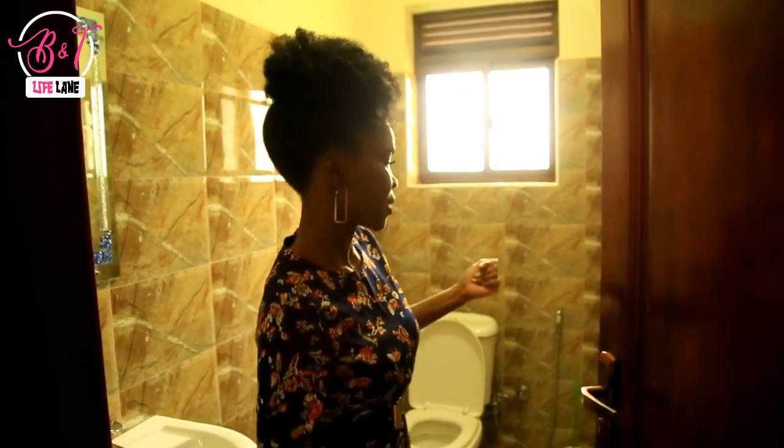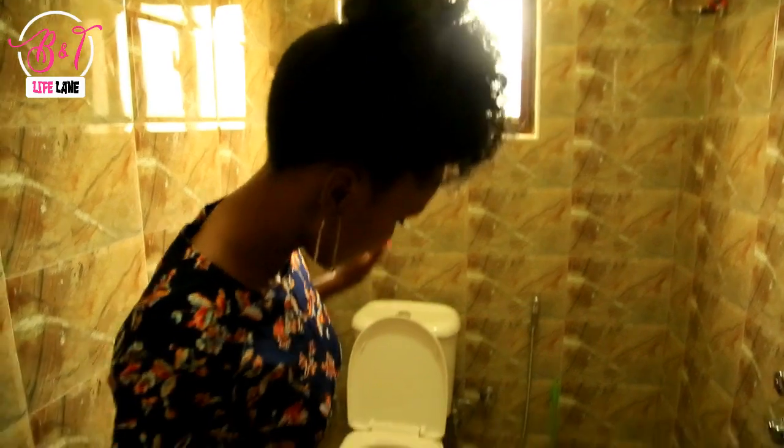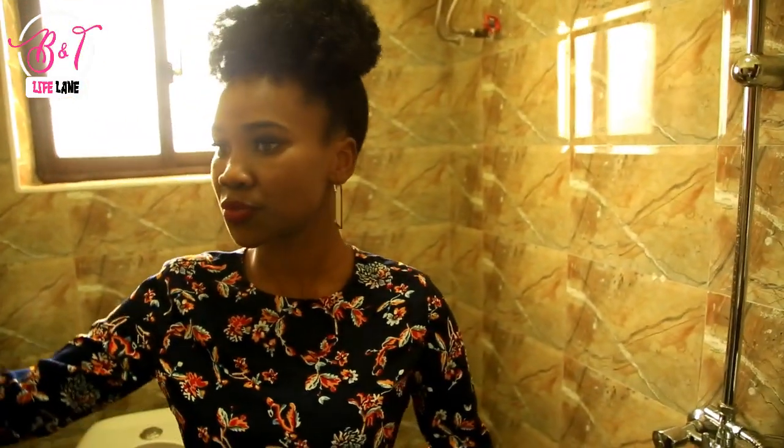Well, the master also has its own bathroom. Yes, the bathroom is well decorated. I love the tiling they used here. It's a bit rough, which is really so good. You don't slide. That's what I have to say about this bathroom, and the tiles they use on the walls.